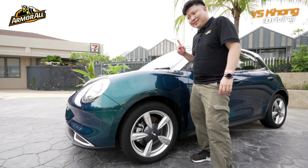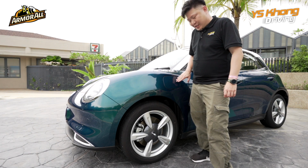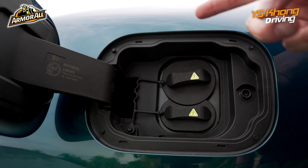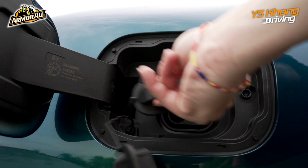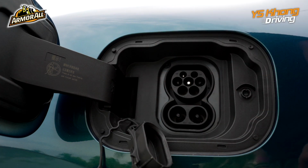Back then, in the old Beetle, this is where you refuel. In this Ora Good Cat, this is where you recharge. So, if you are using the AC charger, this is where you use. If you're using the DC charger, you have to open up both because you'll be utilizing both ports.